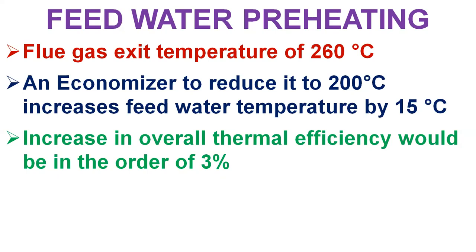For a typical older model shell boiler with a flue gas exit temperature of 260 degrees centigrade, an economizer could be used to reduce it to 200 degrees centigrade, increasing the feed water temperature by 15 degrees centigrade. The increase in overall thermal efficiency would be in the order of 3%. For a modern 3-pass shell boiler firing natural gas with a flue gas exit temperature of 140 degrees centigrade, a condensing economizer would reduce the exit temperature to 65 degrees centigrade, increasing the thermal efficiency by 5%.